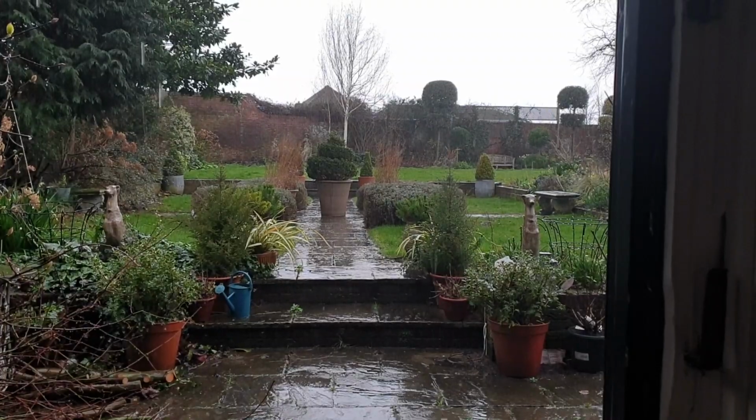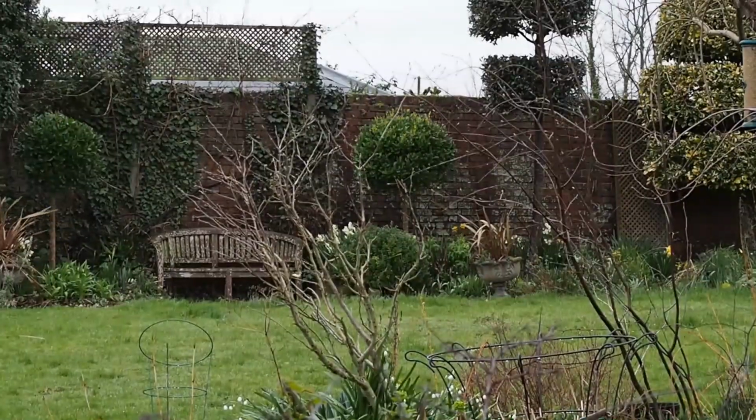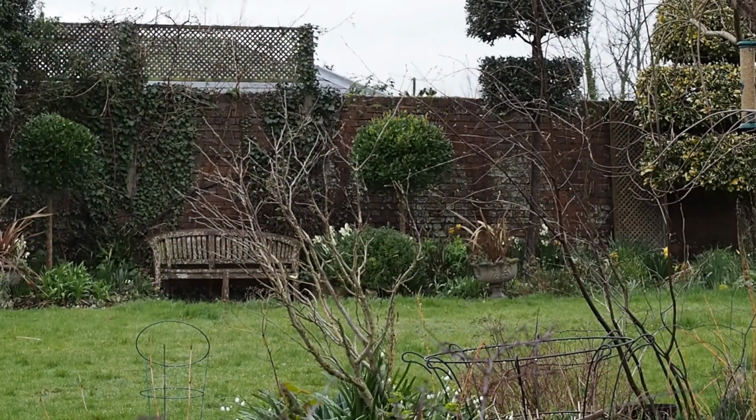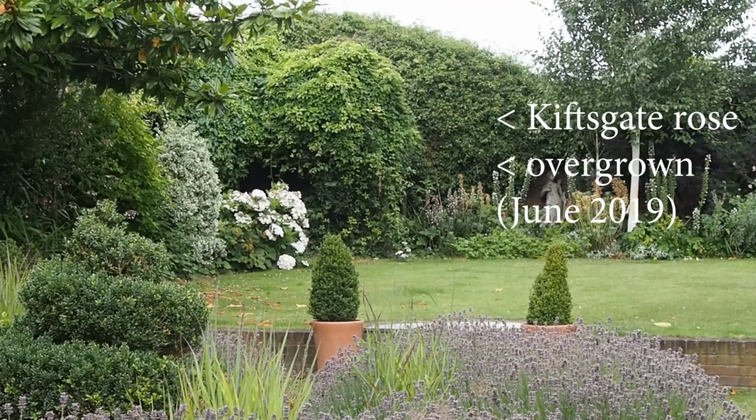We've been away, but in the time we've been away, Britain has had two of its most severe storms in recent memory, which were called Storm Ciara and Storm Dennis. And it's been fine in the garden. We came back and a couple of pieces of trellis have been blown down. And also where we had a Kiftsgate rose, it was cut back.